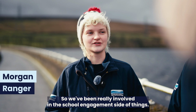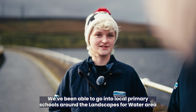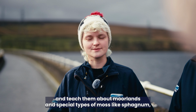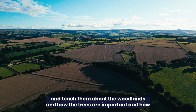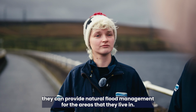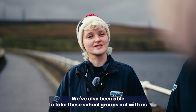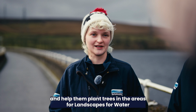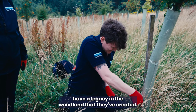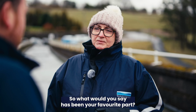We've been really involved in the school engagement side of things. We've been able to go into local primary schools around the Landscapes for Water area and teach them about moorlands and special types of moss like sphagnum, and teach them about the woodlands and how the trees are important and how they can provide natural flood management for the areas that they live in. We've also been able to take these school groups out with us and help them plant trees in the areas for Landscapes for Water. And it's nice to see that they'll have a legacy in the woodland that they've created. So what would you say has been your favourite part?